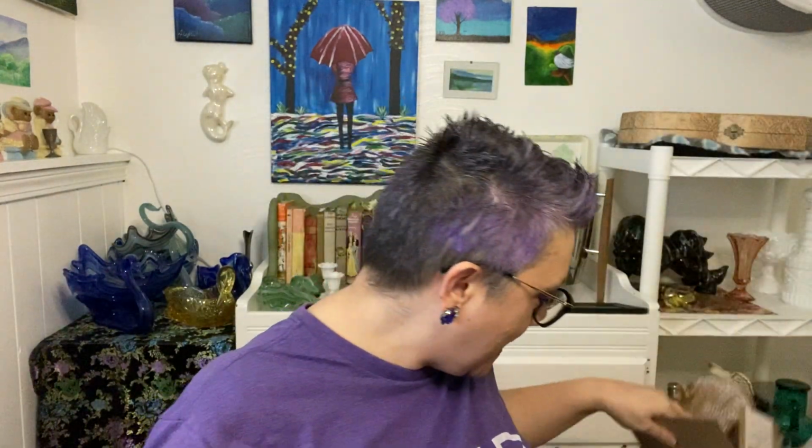I love that. One tiny one, and this is a pretty heavy pineapple. So excited about the stone pineapple. That was in Daniel's box.